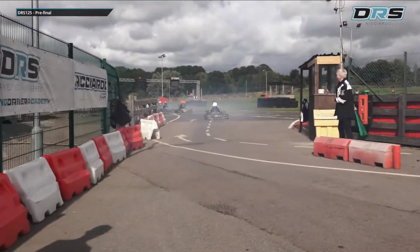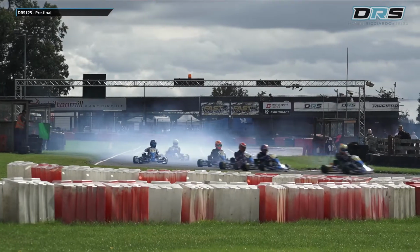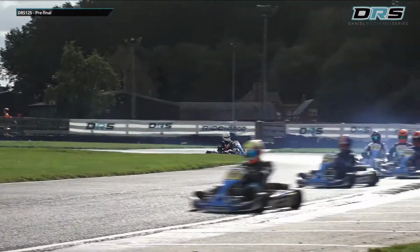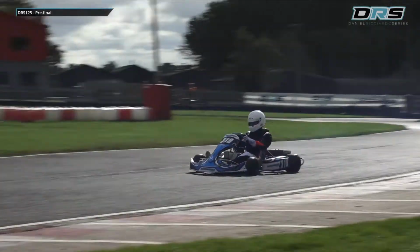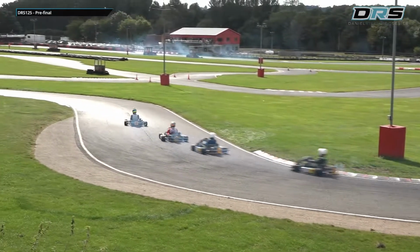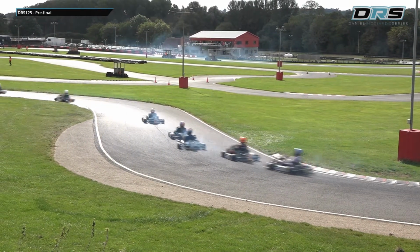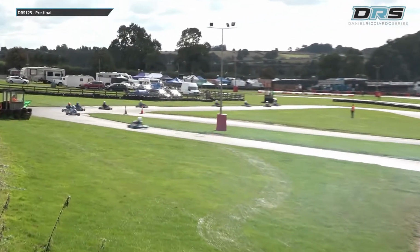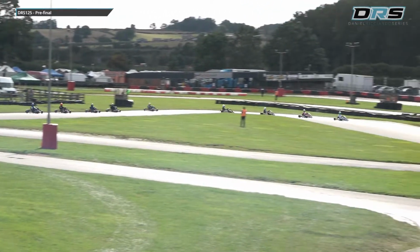Our senior drivers are on circuit, the DRS 125s, for their pre-final 8 minutes plus a lap of this Whilton Mill circuit. And they're led out this time by Tom Snape. He was the beneficiary of a couple of penalties, has to be said, in the first heat.